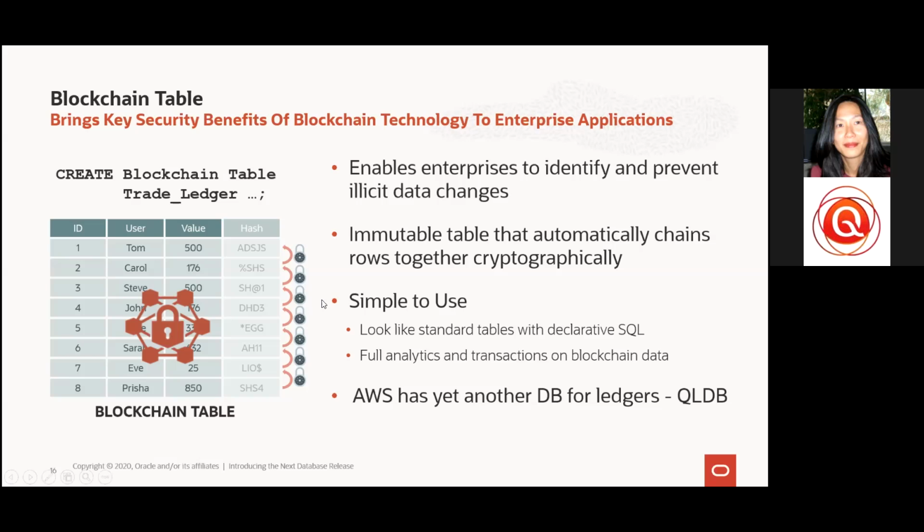And we allow that. So there is a way for you to set an expiration time frame for rows that are inserted so that essentially they go away after some time. Go away meaning you actually can delete them. And the other thing too is that you can set up a policy whereby the blockchain table can be dropped after some period of inactivity. So those are things that you can use to essentially apply this to more realistic use cases.